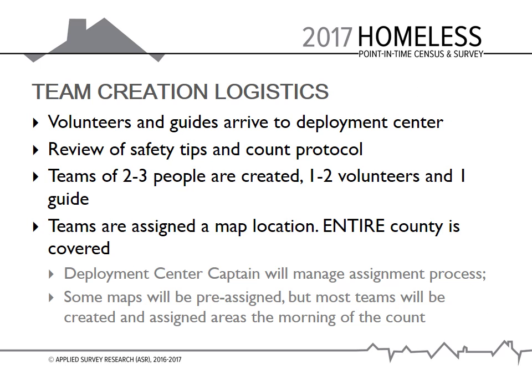I wanted to review quickly the team creation logistics. So like I said, the volunteers and guides arrive at the deployment center. Then there's the review, like I mentioned, of the safety tips and count protocol. And then these teams are created of 2 to 3 people. Generally, this is 1 to 2 volunteers and 1 guide.